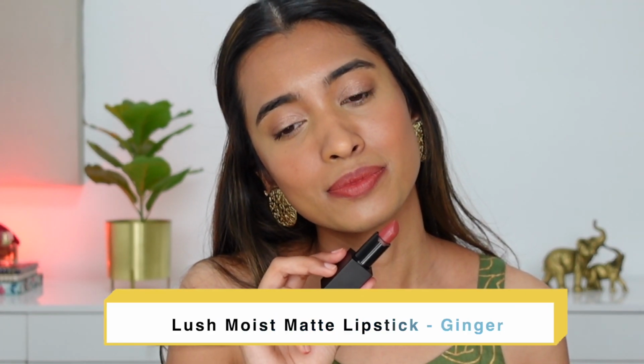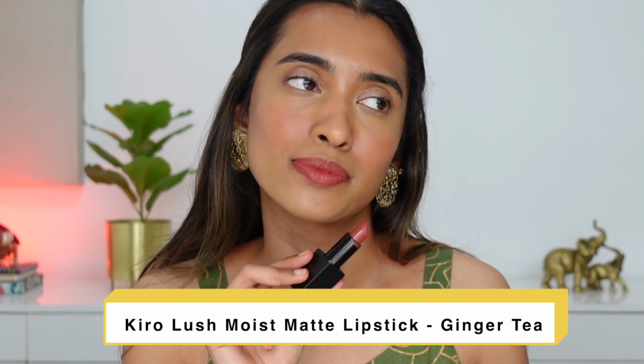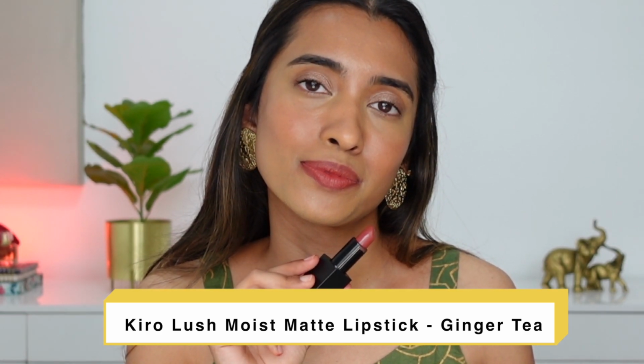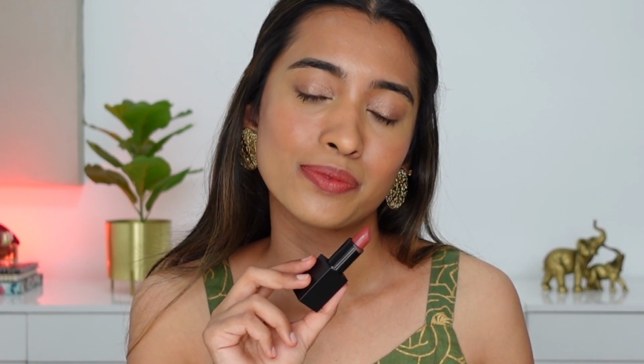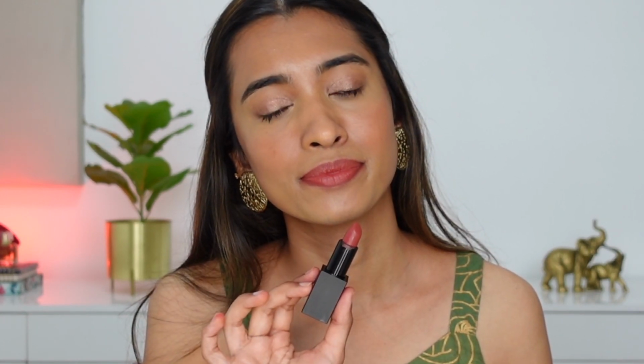The next one I have is from Kiro. This one is in the shade Ginger Tea. I always recommend the shade Nude Garnet, which is just as good as this one. And this is such a nice nude shade. Now, this is something you can wear with subtle makeup or with no makeup at all. And the formula of these Kiro lipsticks is amazing. They are super long lasting, very, very comfortable on the lips. I find these to be more long lasting than most liquid lipsticks. And they just feel so nice on the lips and they never dry my lips out. So these bullet lipsticks are something that you can always find in my handbag, something that I reach out for on a daily basis. I have the entire range and most of the shades are something that I reach out for the most. So this is the shade Ginger Tea, which would suit all skin tones in my opinion.